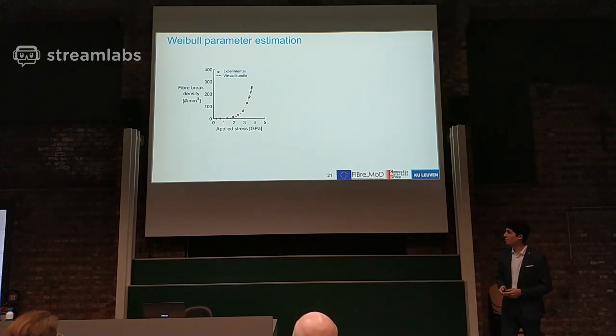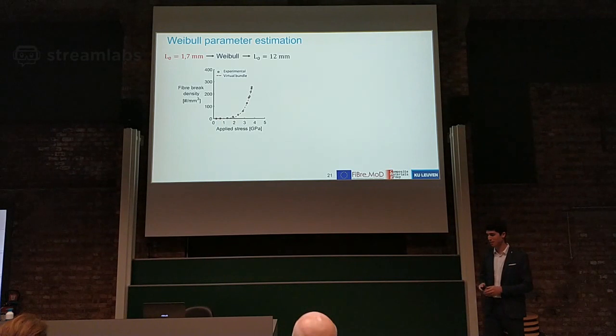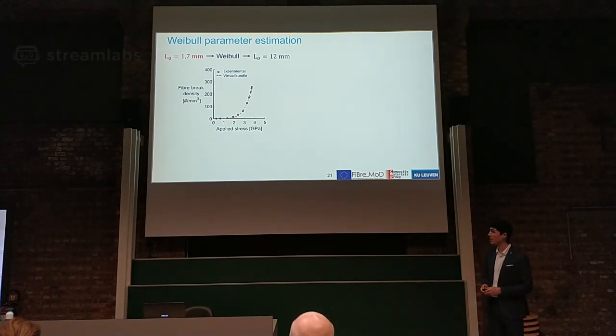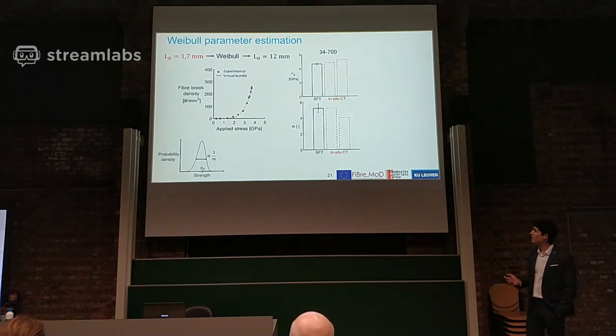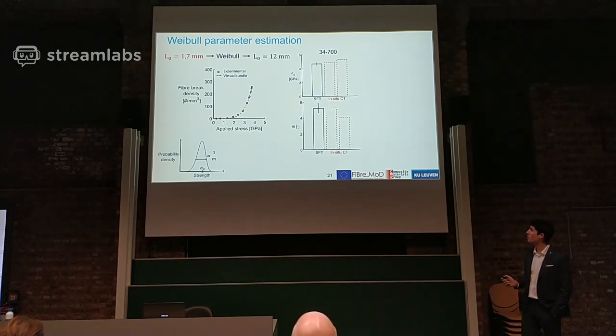And by doing this, before we compare with a single fiber test, because this will be our benchmark, I actually need to scale the Weibull parameters estimated through the composite that we imaged, only 1.7 millimeters, up to the length of the fibers in the single fiber test, which was 12 millimeters. So when we do this and compare for the T700 carbon fiber, we see that the estimation using the single CT actually gives us quite decent estimations. For one specimen, it was quite spot on. For the other one, slightly lower, but still within the scatter.